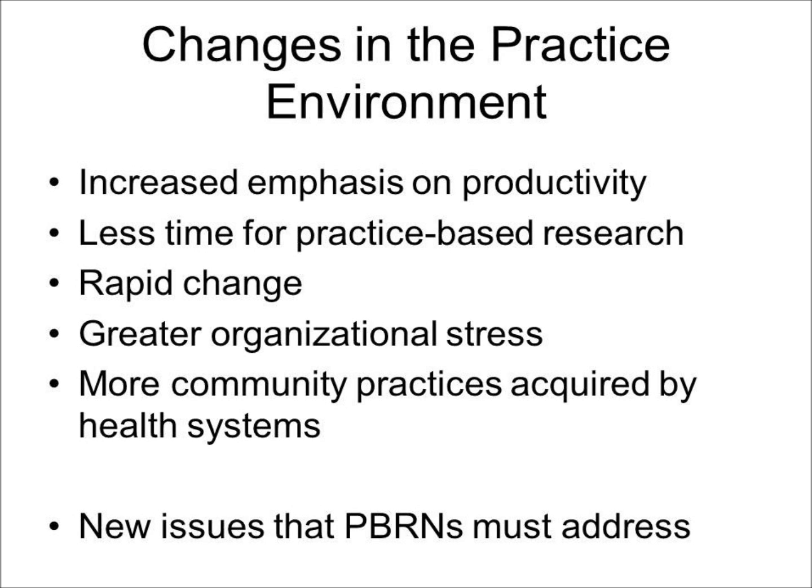So I think a lot of this has been brought about because of changes in the practice environment that I'm sure most of you are aware of. There's been, in recent years, an increased emphasis on productivity, RVUs. Because of that, less time for practice-based research. Practices are experiencing very rapid changes in the healthcare environment, having to respond to those changes, creating greater organizational stress. And there are a lot of community-based practices, especially in this region, that have been acquired by health systems. So they've gone through a great deal of change.